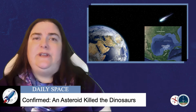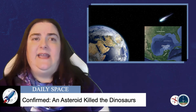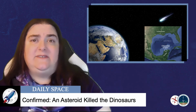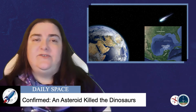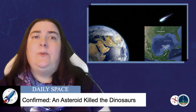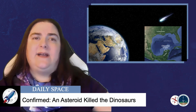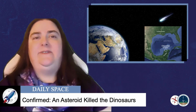Chicxulub is a 125-mile wide crater at the northern edge of the Yucatan Peninsula, and now we know definitively that its age matches the time of the disappearance of dinosaurs in the global fossil record. The team found that the concentrations of iridium were highest in a 5-centimeter section of a core pulled from the top of the crater's peak ring. This is where the rocks rebounded and then collapsed after the impact.